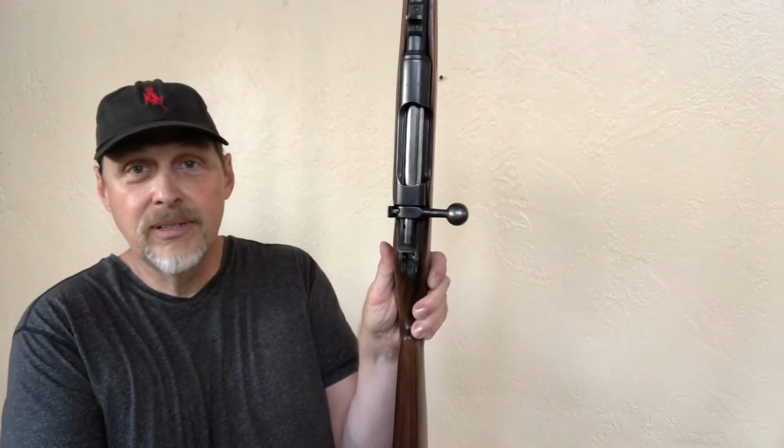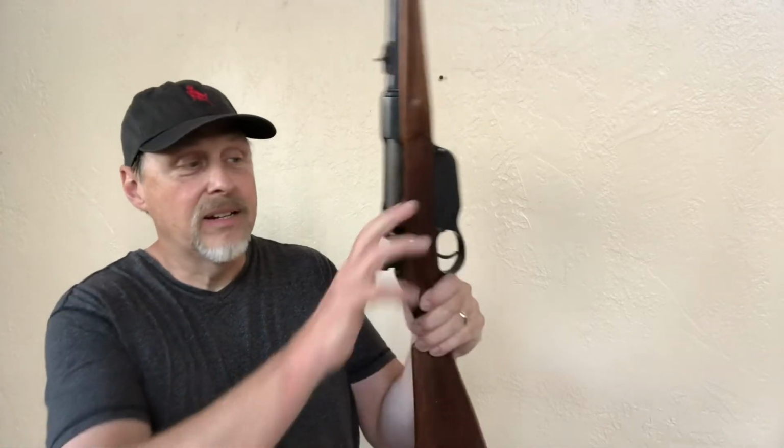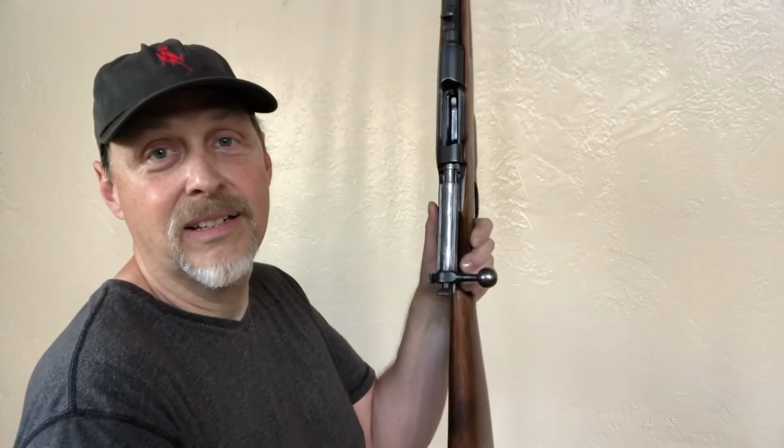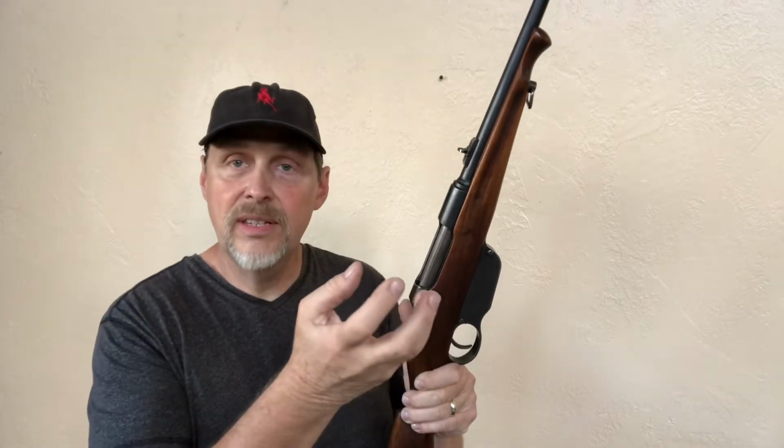This bolt right here, straight, no turn, straight in and out. It has a spline inside, and by pulling it straight back and straight forward, it locks the lugs and locks the breech.